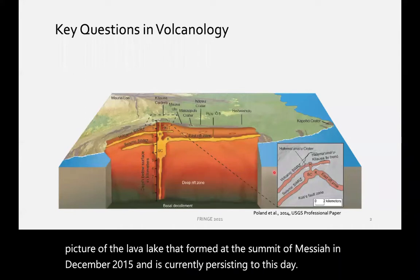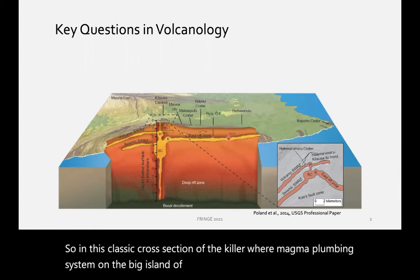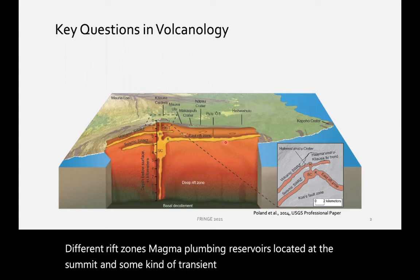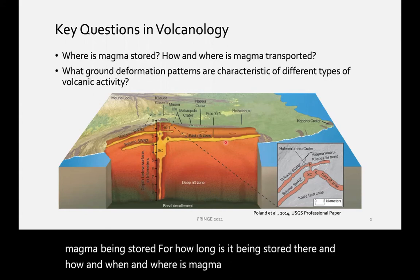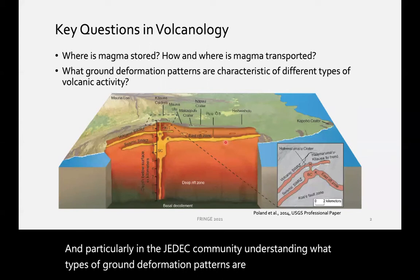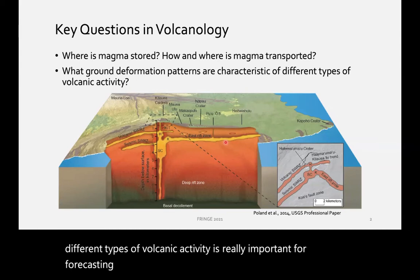So in this classic cross-section of the Kilauea magma plumbing system on the Big Island of Hawaii, we see a number of different rift zones, magma plumbing reservoirs located at the summit, and some transient ones throughout the rift zone. And so when we see this, it raises questions of where is the magma being stored, for how long is it being stored there, and how and when and where is magma being transported. And particularly in the geodetic community, understanding what types of ground deformation patterns are characteristic of different types of volcanic activity is really important for forecasting and mitigation of future volcanic risks.